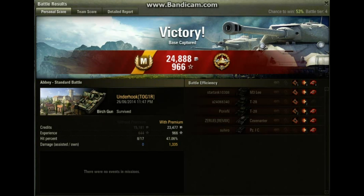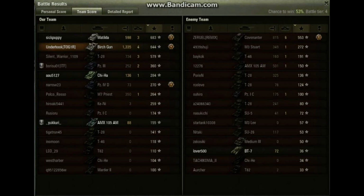Alright, so another great game in the Birch Gun. We got a mastery badge and also got High Caliber. Woohoo! Next screen we can see that we finished second for XP. The Matilda that ended up capping got the top XP. But we did finish on top for damage by a long way. We did almost double the damage of our next best one, which is the T-28.